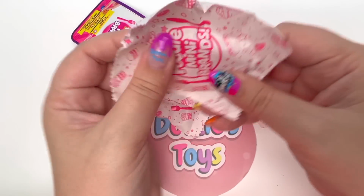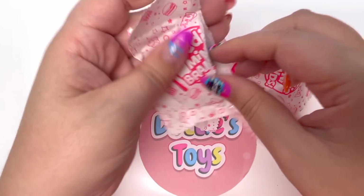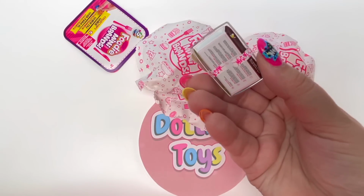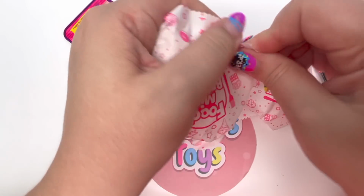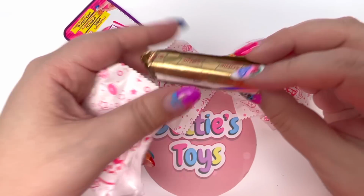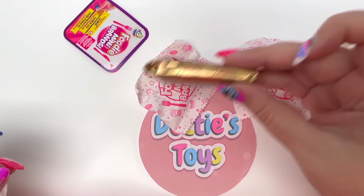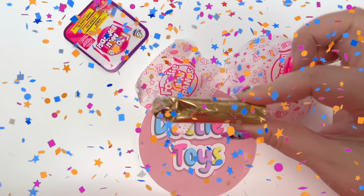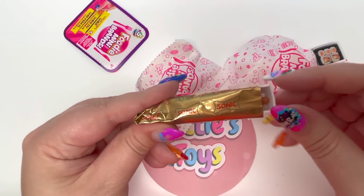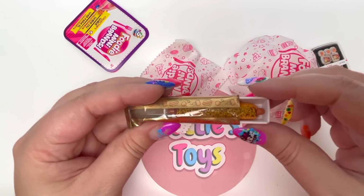All right, here we go. Let's see what our first item is going to be. And we have some of the salmon sushi. Ooh, next. Ooh, I wonder what this is going to be. Oh my goodness, is this the gold? Is this gold? It's the gold! Yes, yes, yes! Woohoo! Oh my goodness. We asked for a gold and we got a gold.